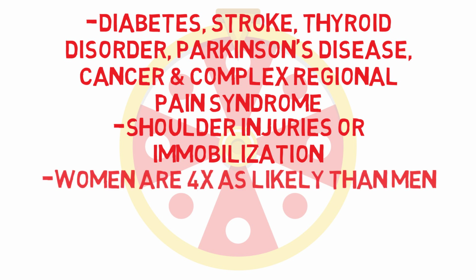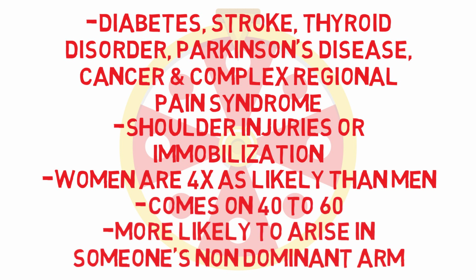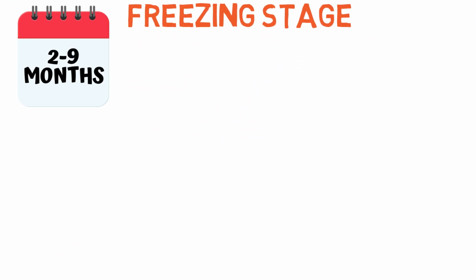Additionally, women are 4 times as likely to get it than men. The condition predominantly comes on between the ages of 40 to 60 and is more likely to arise in someone's non-dominant arm. The condition commonly follows a trajectory of 3 stages, illustrated by this graph. The first is the freezing stage, where the pain is at its highest and movement becomes more and more challenging. This lasts typically from 2 to 9 months.